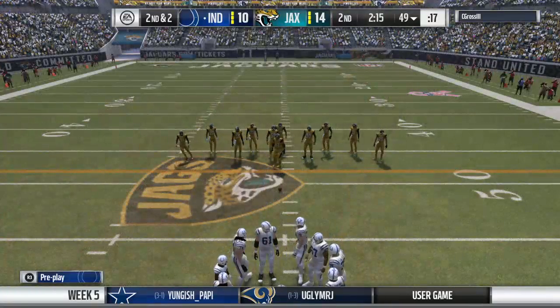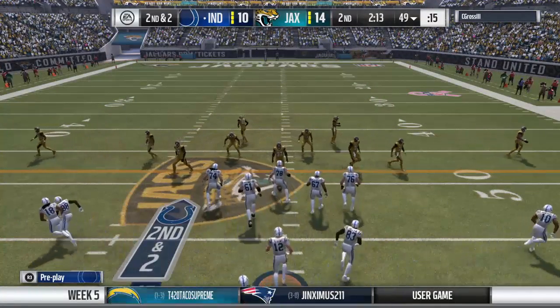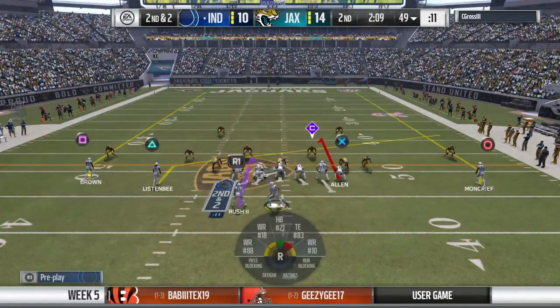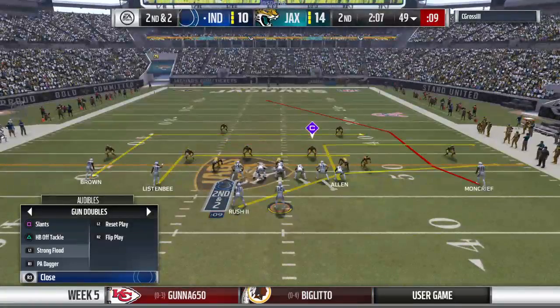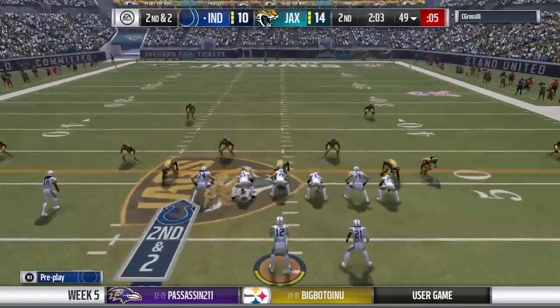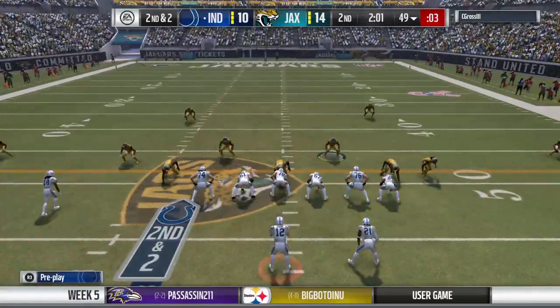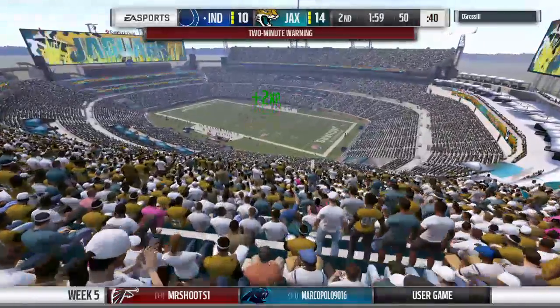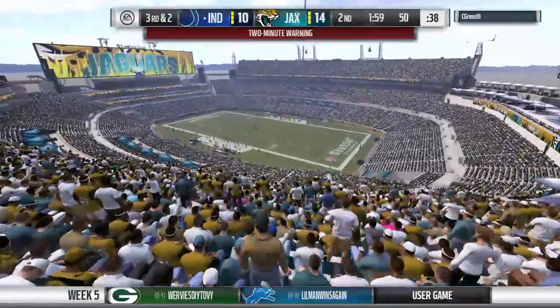And the 2-minute warning lurking. This will probably be the last play before we hit it. Yeah, they want to get themselves in position to score in this last shot before the clock hits. Time running out here on the play clock. They'll run it now out of the gun.